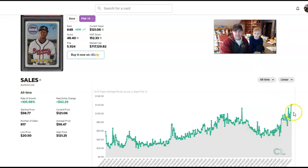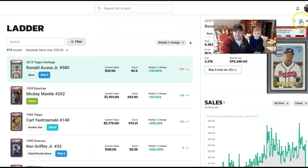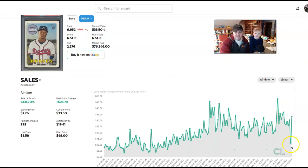But for now, the PSA 10 is kind of ramping. So the 10's really doing well. So the 9, this is why you have that snapback. Maybe it should be upwards of a $30 to $40 card, and then it got back to that level pretty quickly. So we'll just count that as some sort of weird auction related something.